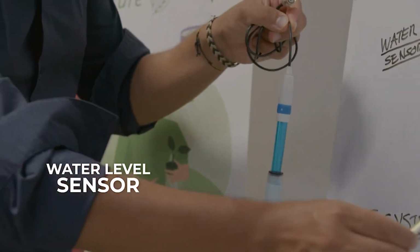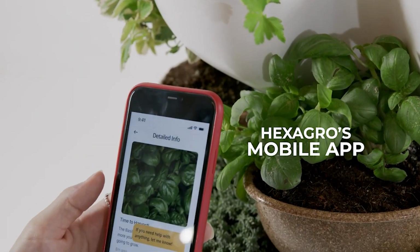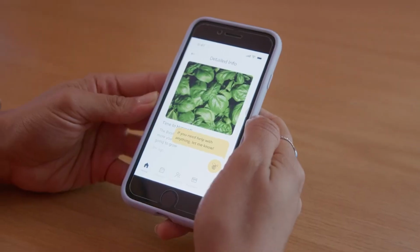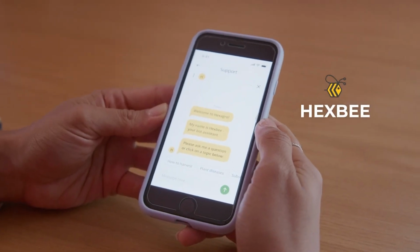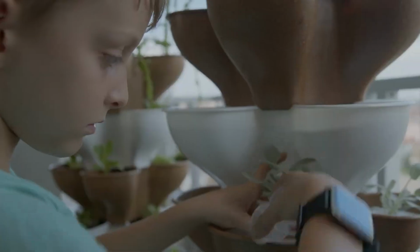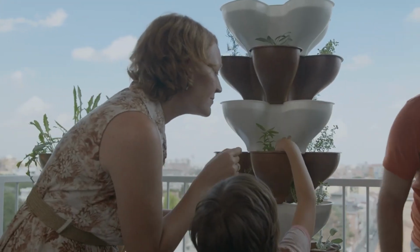It leverages a water level sensor to send you notifications when it's time to refill, and our Hexagrow mobile app will guide you through every step of the process, thanks to our AI cultivation assistant, Hexbee. By supporting our campaign, you will receive Clovy. And you will also have the opportunity to be among the very first ones to access our upcoming add-ons and product announcements.